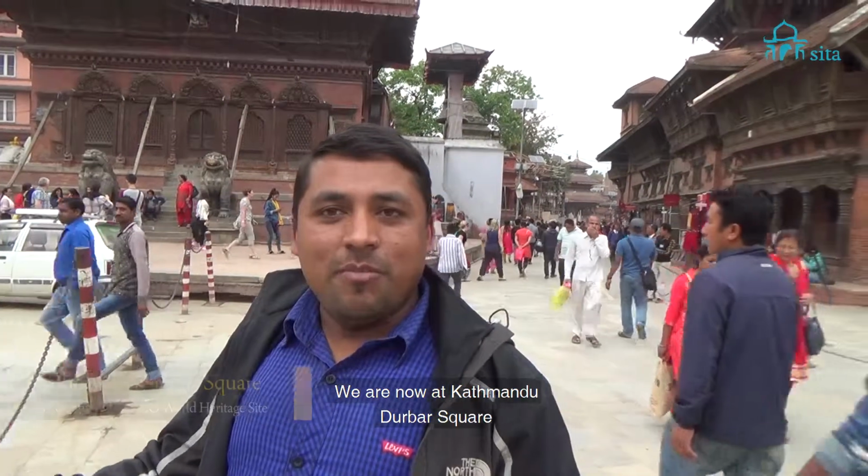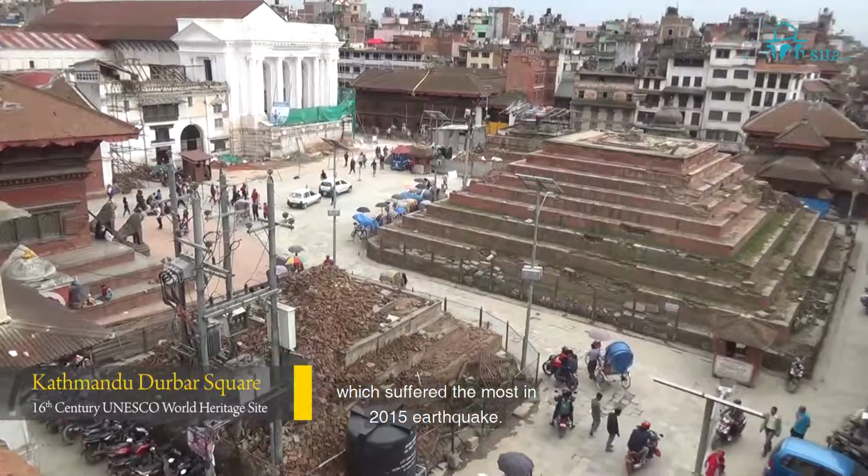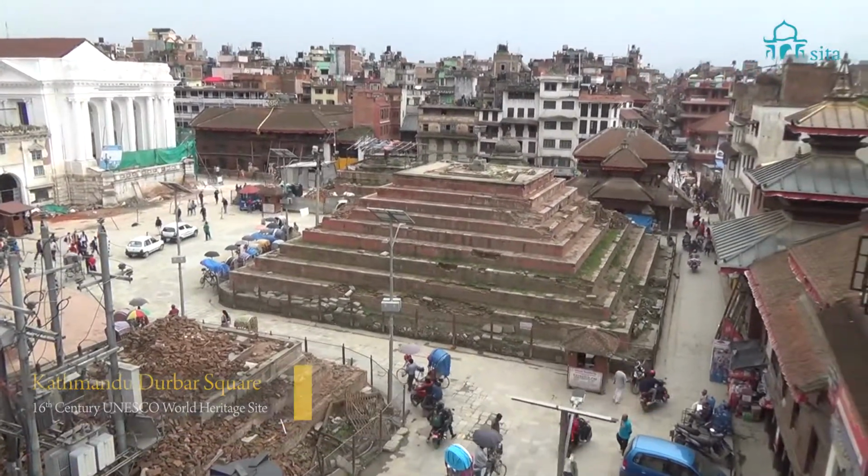Here we are at one of the parts of this Hanumandhoka Durbar Square, which suffered the most in the 2015 earthquake.